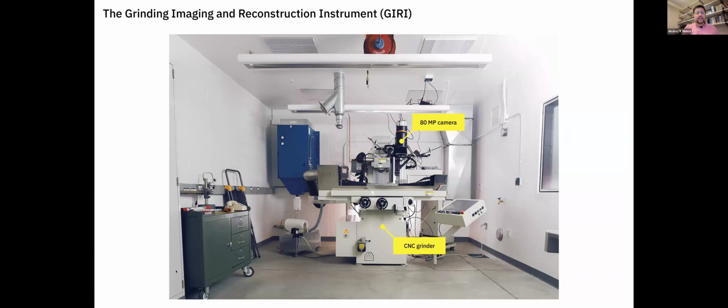And what that need for destructive analysis has led to is the construction of the grinding, imaging, and reconstruction instrument. This is something I worked on when I was a graduate student. I'm attempting to build one here at the University of Washington now. Essentially, it comprises a CNC grinder, a computer numerical control grinder, just this really big surface grinding machine. And then what we've done is attach a high resolution camera. It was 80 megapixels, now it's 100 megapixels.